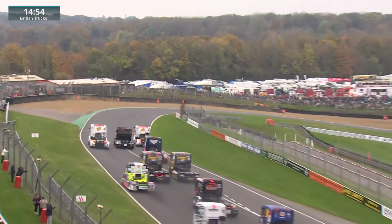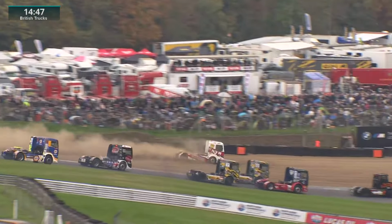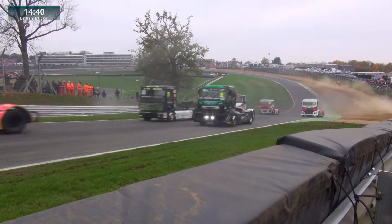Adam Bint leads off, but Stephen Powell streaks straight through from the second row, takes the lead into the first corner. Neil Yates, his teammate, hangs on around the outside. Oh, he's into the gravel. No. Neil Yates, he's gone wide. Can he keep it going? Come on, keep that momentum. Yeah, he's just about kept it going and will rejoin at the back of the field.